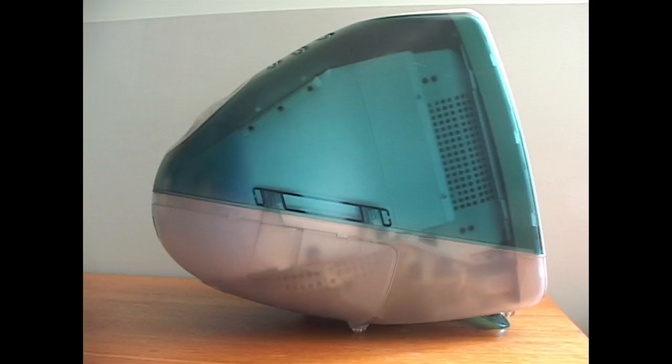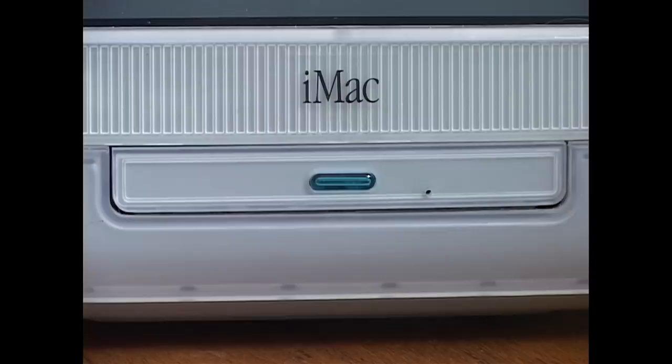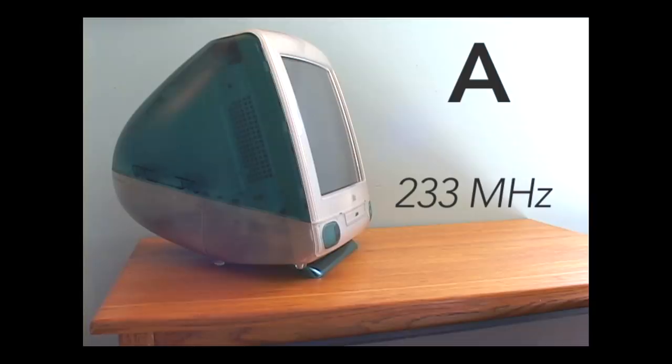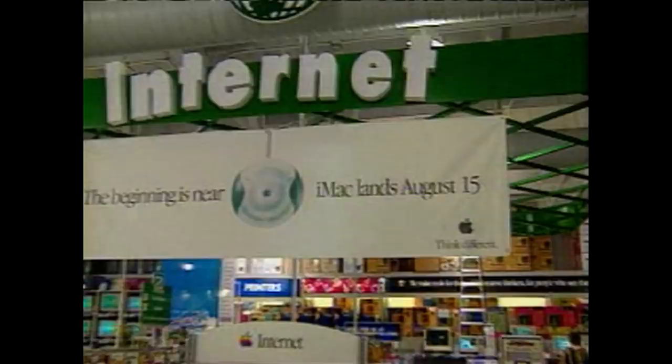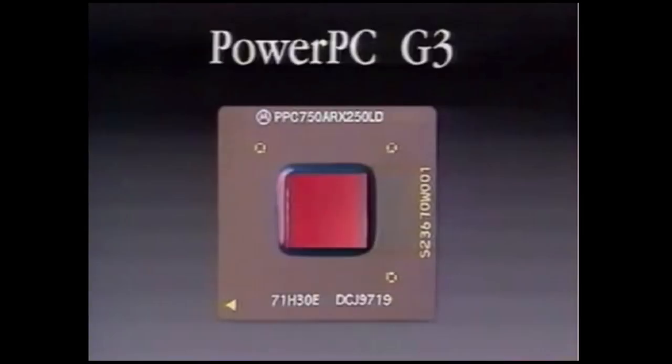In the iMac line, without unique model names, model numbers, or Roman numerals allowed anymore, they were primarily referred to by revision. The first iMac was revision A with a 233 MHz processor, released August 15th, 1998, at $1,299, compared to $1,499 for the base level G3 All-in-One with the same processor. And that was the fast new G3 processor.